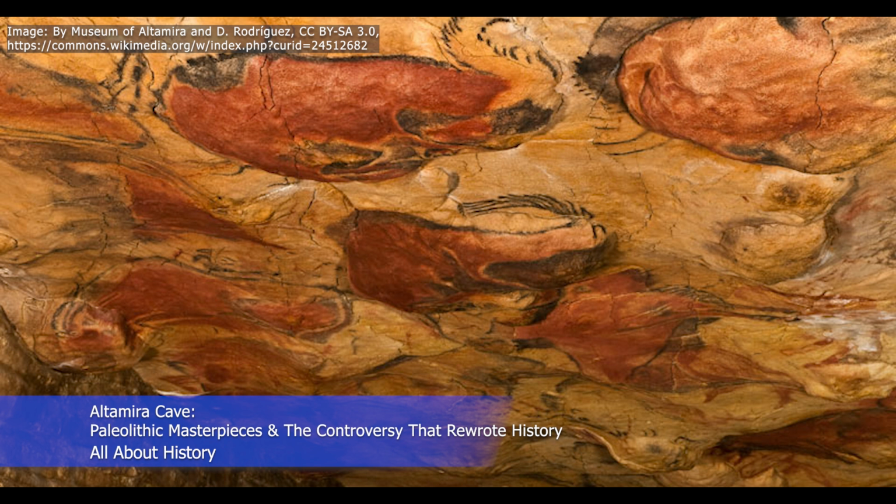Oh, yes. Horses are prominent, too. Though, interestingly, they often seem to be underneath the bison, suggesting maybe they're from an earlier phase. They look like those sturdy little ponies that were common in the region back then. And then there are the deer, especially the hinds.